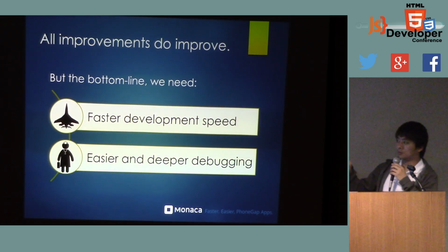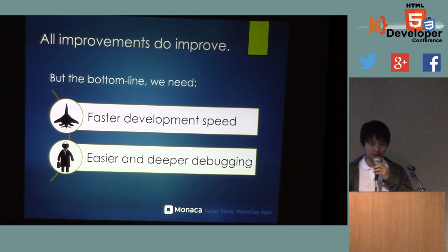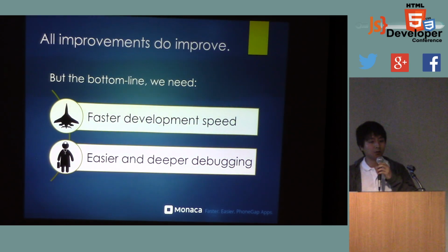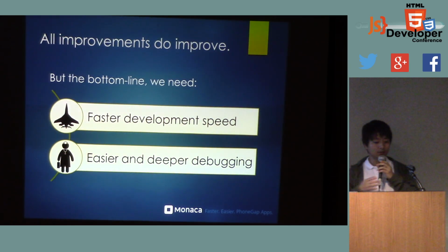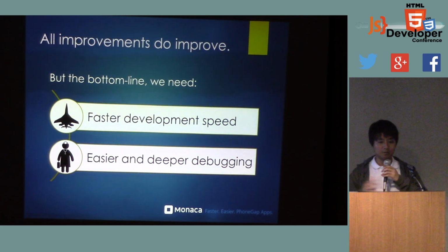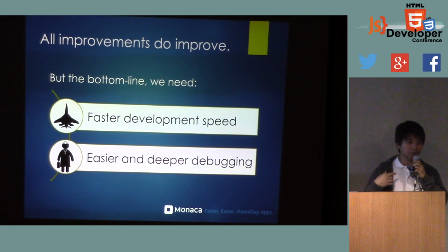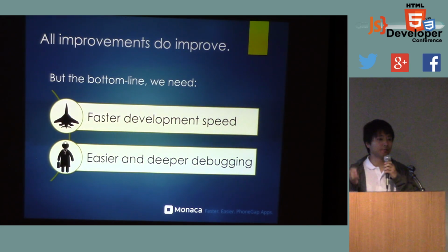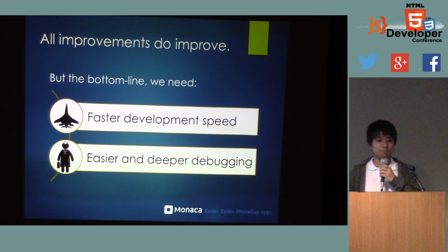And one more thing is to provide easier and deeper debugging. We need something like an inspector or a doctor, which automatically checks whether my application is good or bad, and whether it performs well or badly. If we don't have that, we don't know what we can improve. So debugging tells us what we can improve, and speed is important because we can do that reiteration much quicker. Even if we don't have them, we can still make an application, but it's a long way to go.